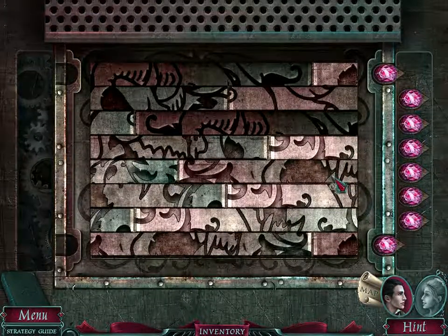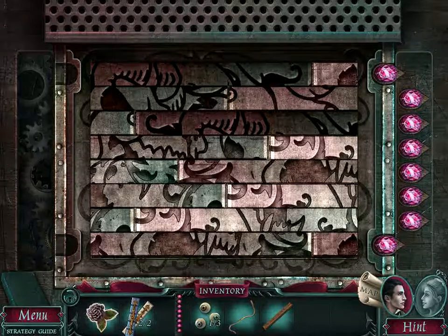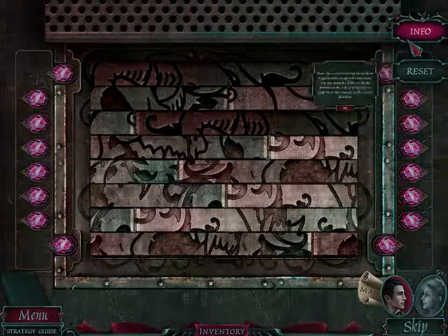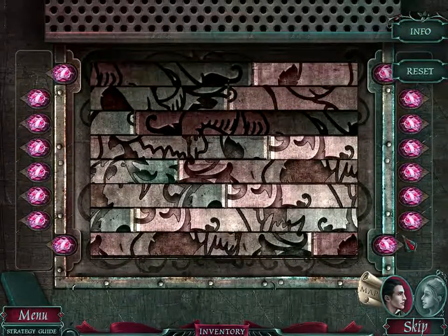What is this? Ooh. In order to open this hiding place, I need the missing part. We have that missing part. Okay, let's see. Oh, so that's why I call them arrows. They were literally arrows. Okay. Make the correct drawing out of these strips in order to open the trapdoor. You can move the sliders with the buttons on the side of the puzzle or drag the strips yourself in the correct direction. Okay. There's another piece. Is another piece gonna move when I move it? No, it's not. Okay.